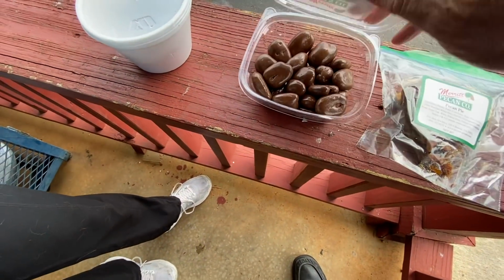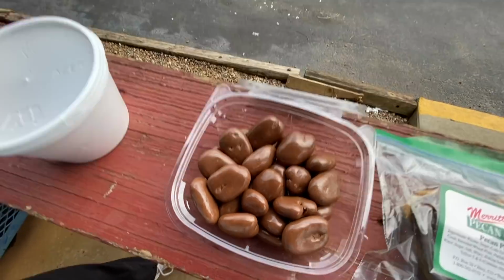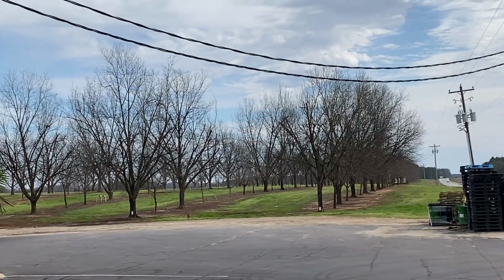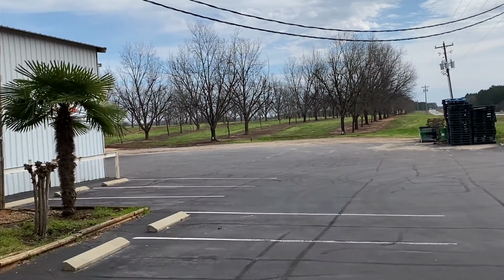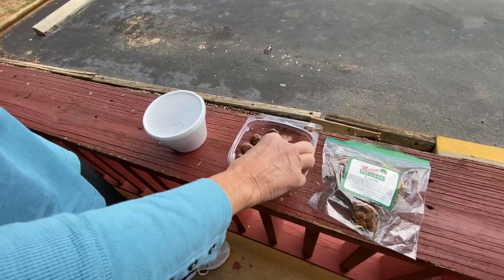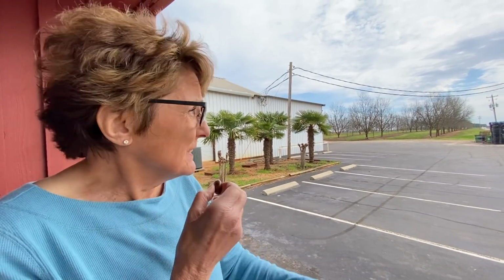Next up, you need to try one of these. These are chocolate covered pecans. And by the way, the pecan trees, they're right over there. They haven't started to bud out yet, but that's where they grow them. Chocolate covered pecans. Let's see what you think of that. And there is no doubt in my mind that I am absolutely going to love these. Especially because they were grown right here.